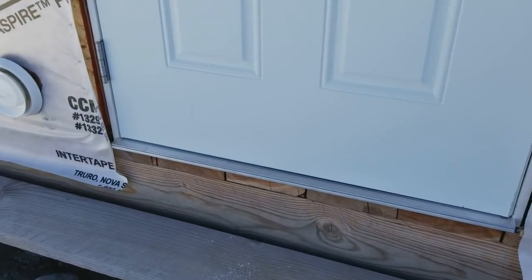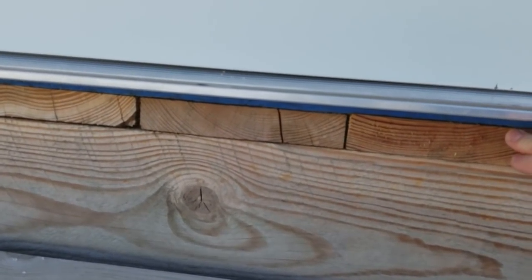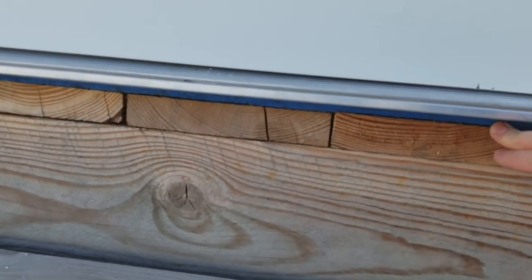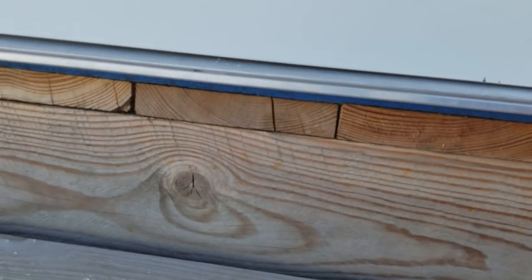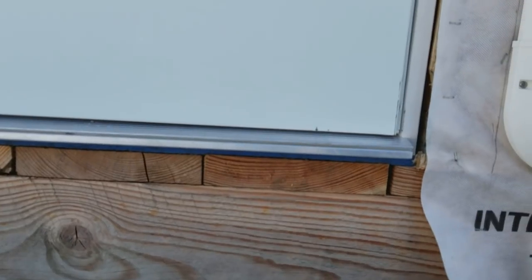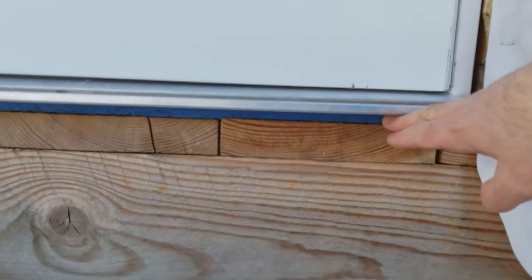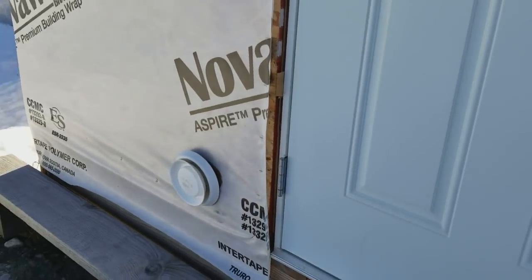You guys can see what Thor did here. Actually, it wouldn't be 1x4s. That looks like 1.5x8 is what he did. So that's what the floor is. And then right underneath there is OSB for the floor. So that's the first step.